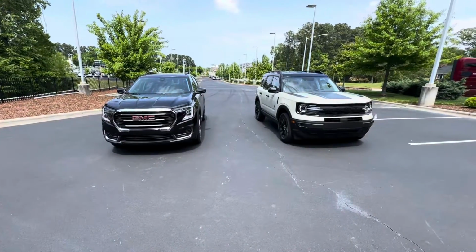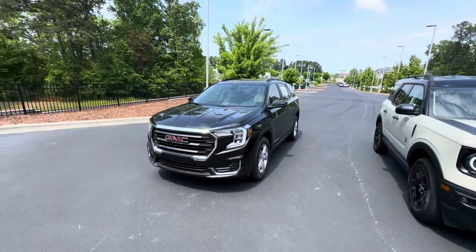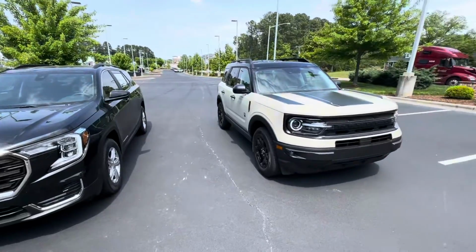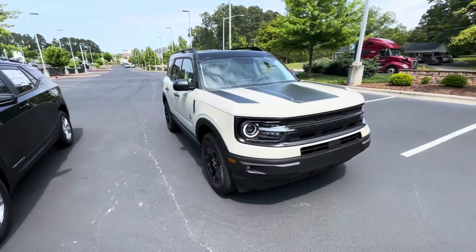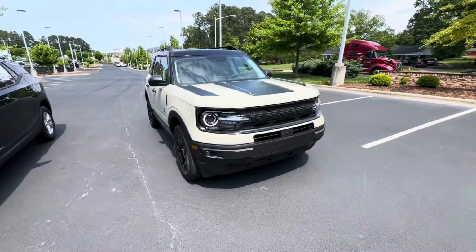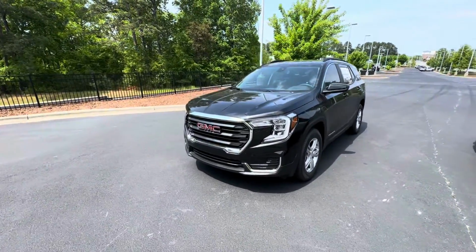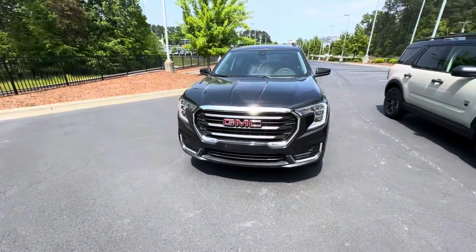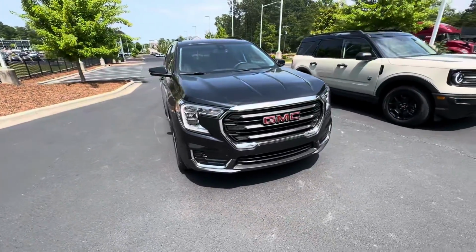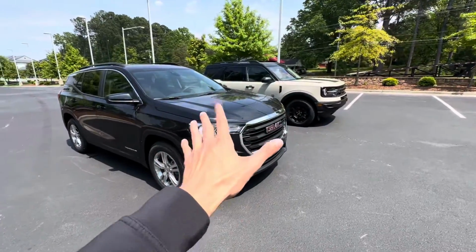But without further ado, let's check out the differences between these two compact SUVs. The 2024 Ford Bronco Sport and 2024 GMC Terrain are two of the compact SUV competitors that we have here in 2024. The Ford Bronco Sport is powered by a 1.5-liter turbo 3-cylinder motor that makes 181 horsepower, versus the 2024 GMC Terrain, powered by a 1.5-liter turbo 4-cylinder motor that makes less horsepower, coming in at around 175 horsepower. Now, these are both the base model of these vehicles.